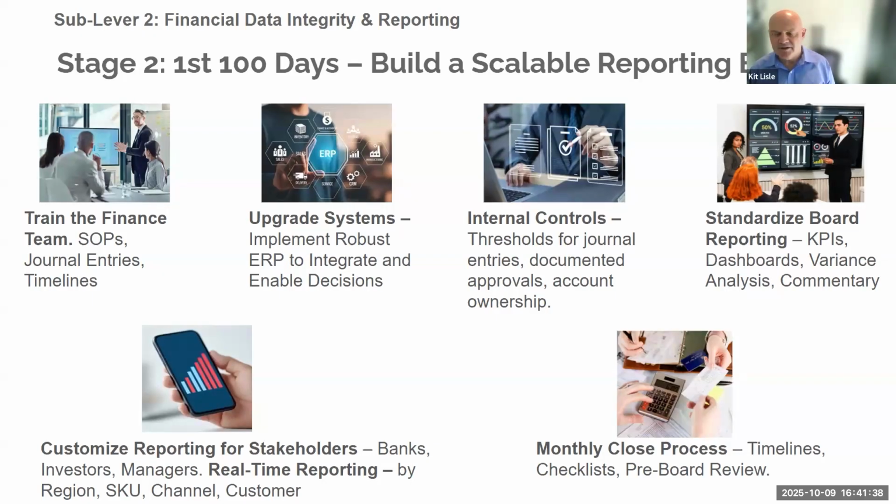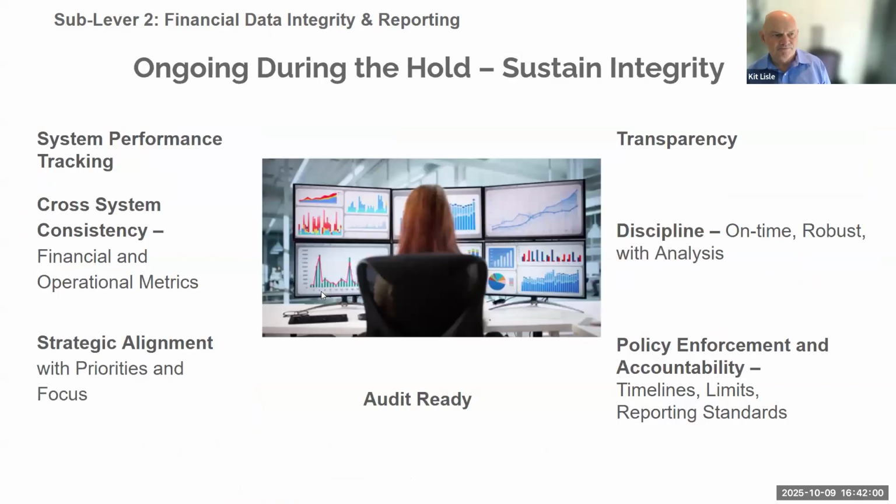And then we need to be able to customize the reporting for users, so the stakeholders are making effective decisions based on reality. So it's tied to the strategy, but it's also cross-functional, so everybody can make better, more effective decisions that are cross-pollinated essentially. And then there should be a standard, consistent monthly close process.